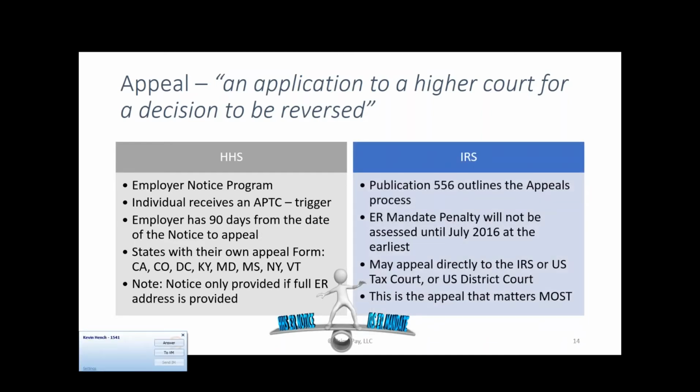And so publication 556, all right, and I don't have time to read through it here today. Some weekend reading, go for it. Publication 556 outlines the appeals process. Okay, so I suggest you certainly Google that publication to look up that information. But the appeals process is this.